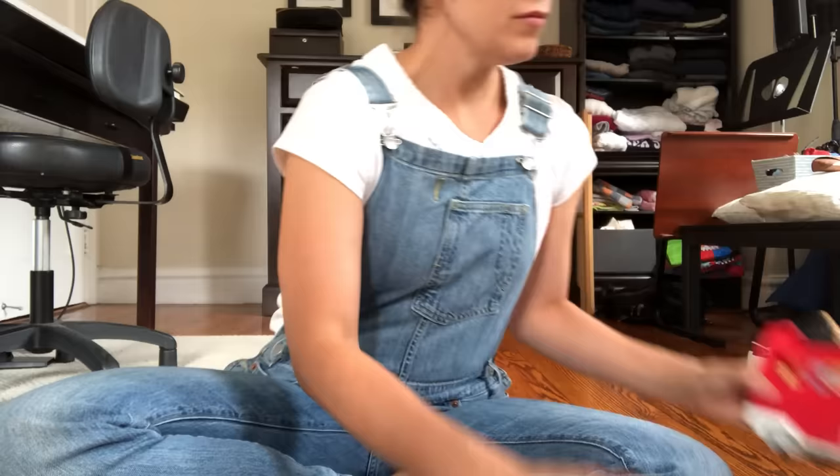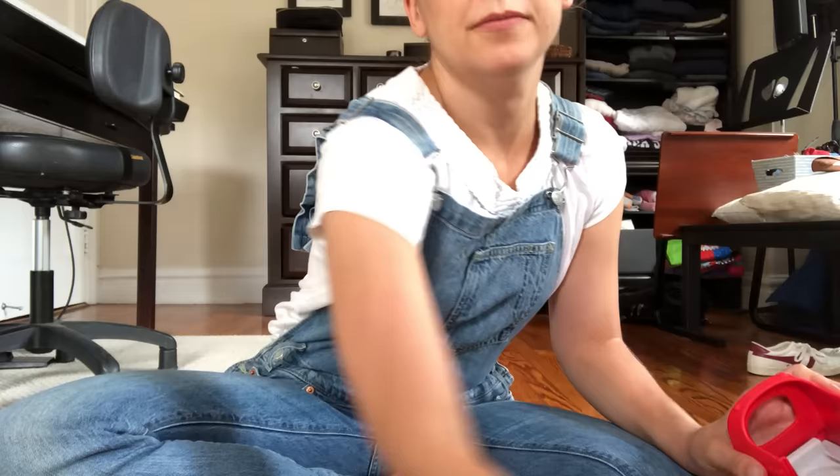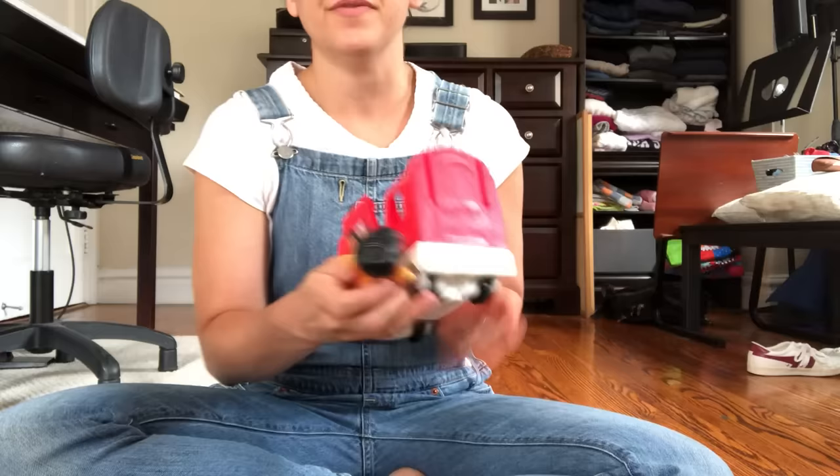Beep, beep. Here's the bus. This is fun. Maybe we could put a kid in there. Oh, I want to go to the bus. I got to go to school. Can you put me in the bus?